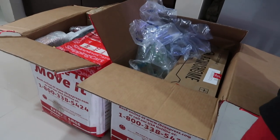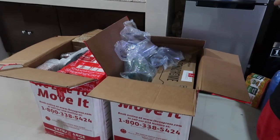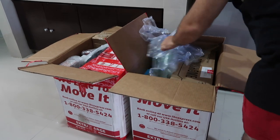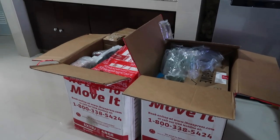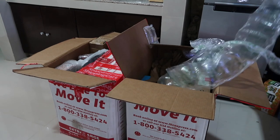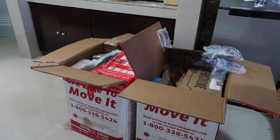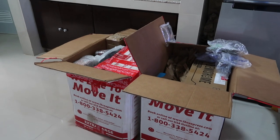And also guys, just to give you some info, because some people are asking how much is the estimated charge per box or per shipment. So this is per shipment, but they have to divide it into an extra large box. So if you see right there, it's an extra large. I consolidate all of this and send it at the same time, but it came out that it needs to be split into boxes. And I paid, I believe, $210 for these two extra large.